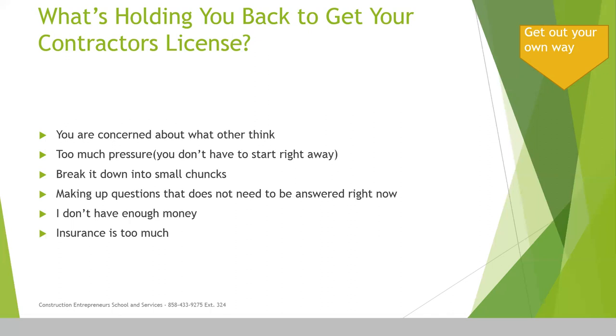But if you do want to own your own business, sometimes you do have to earn the trust from the others around you. I'm not saying that they need to dictate how things need to go with you. If you decide you want to get your license, I say give it a shot. But there may be some things that you need to fine tune, and some areas that you need to relook at.